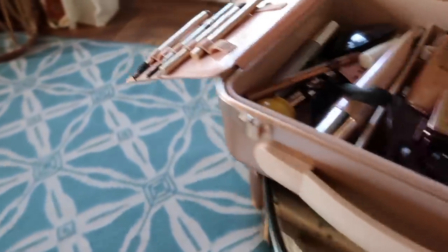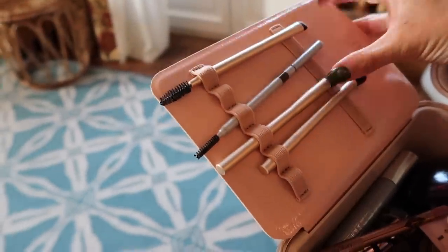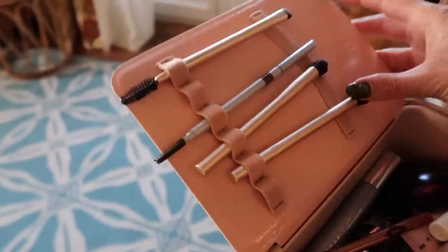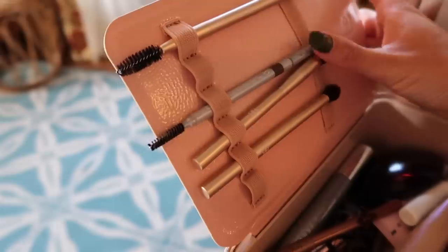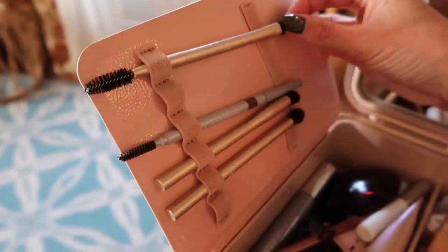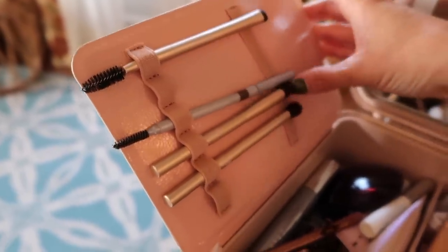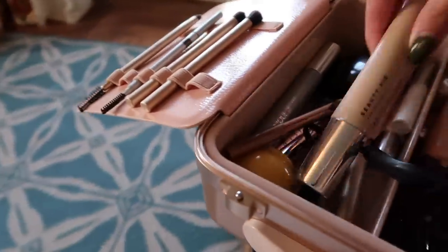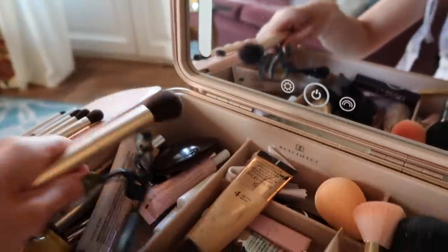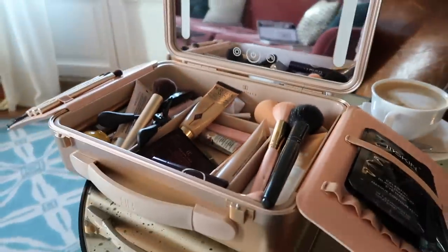So I have got a selection of my makeup brushes on the side here. Beauty Effect also make makeup brushes, and they are not only beautiful, it's almost like a platinum rose gold shade, they're so practical. This one is great if you want to do a little eyeliner or brushing up your brows, eyeshadow brushes. Where are my bronzer brushes? There we go. Yes, sorry, it's not super organized, but as you can see, it just fits absolutely all of my products.